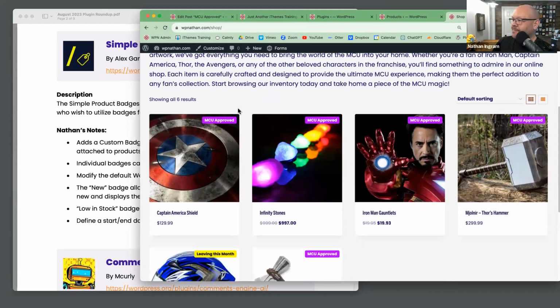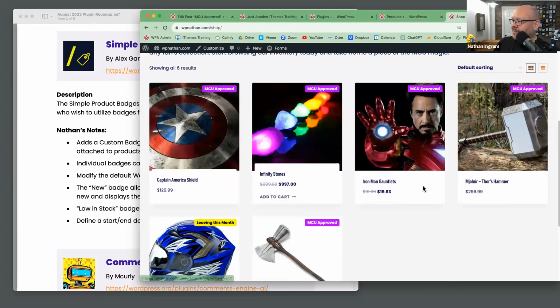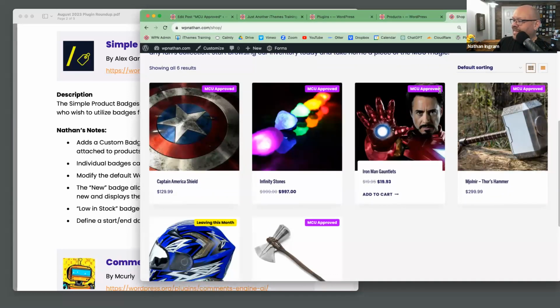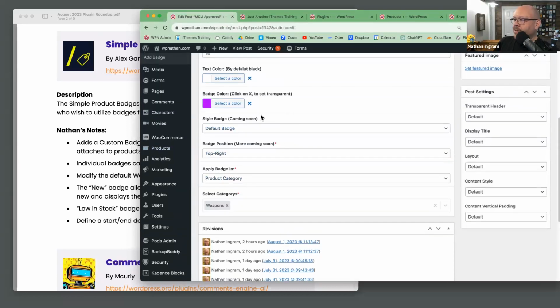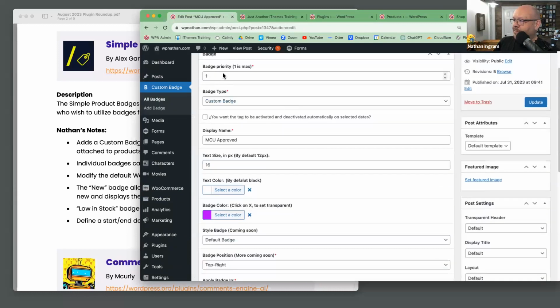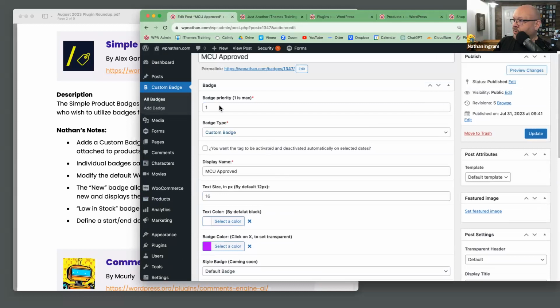Who knows? But you notice that here we have some of the Marvel weapons, and we have our tag there, MCU approved. And when we dig into this, you can change what category. You have the ability to style the button. You've got a bunch of different options here. You can also, by the way, set priorities on the badges. So if multiple badges match a particular item, you can have one that takes precedence.